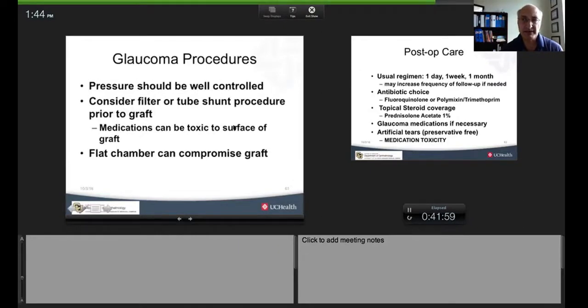I am not a fan of combining glaucoma procedures with penetrating keratoplasty. I do think the pressure should be well controlled, so if possible, do your glaucoma procedure first, do your trabeculectomy or valve first and get your pressure down. Also, it helps eliminate potentially toxic medications. So it's a good idea to try and get glaucoma under control before you do your penetrating keratoplasty. The other thing, of course, if you're trying to combine a procedure and you end up with a flat chamber, it can compromise your corneal transplant.